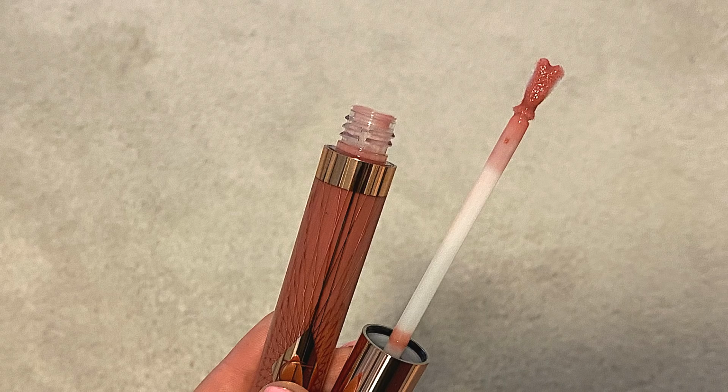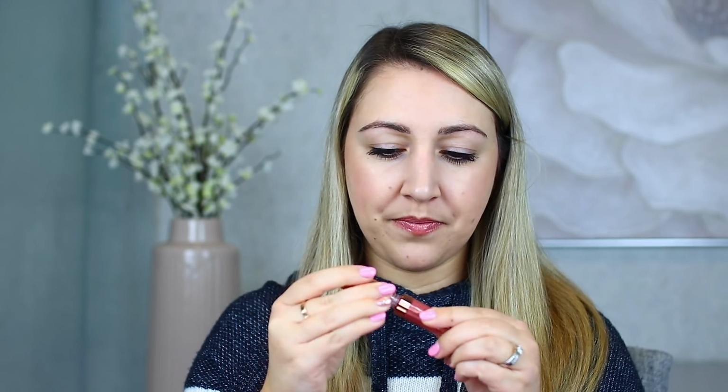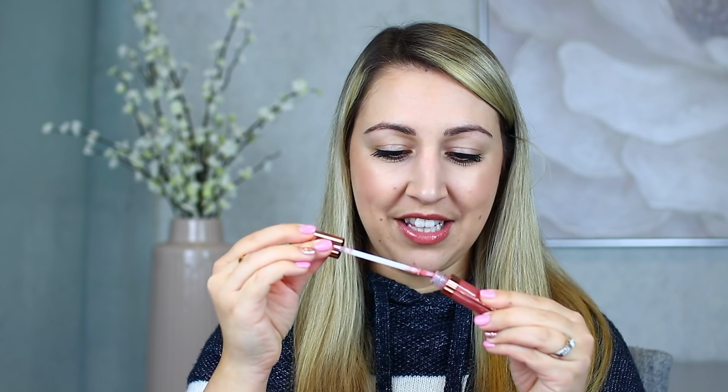But the one thing that I find that's a little bit interesting is the packaging of this. You do notice that there's like a heart at the end of the wand, and it can actually get kind of stuck in the tubing. So it looks kind of like this. It's like a heart. I'm going to zoom in for you guys as well and show you. But this tends to get lodged. Like when you're pulling it out of the container right here, it just kind of gets stuck and then you get a string of product.